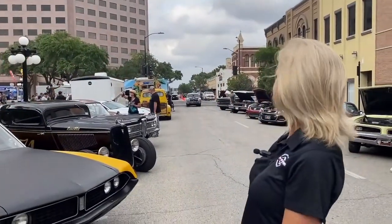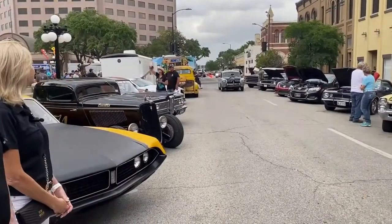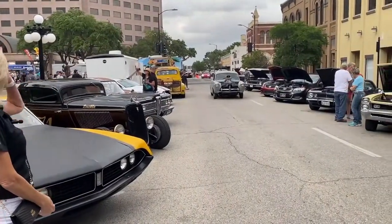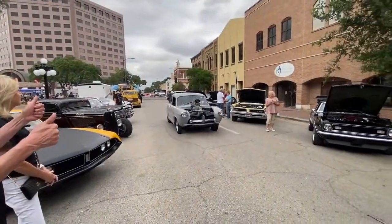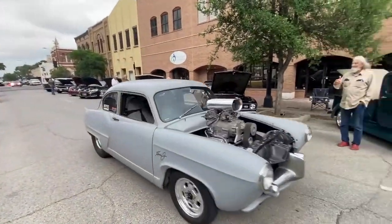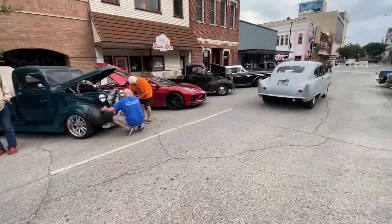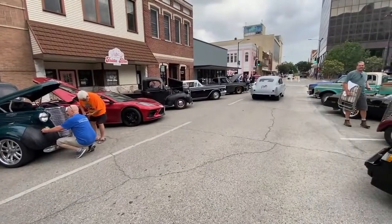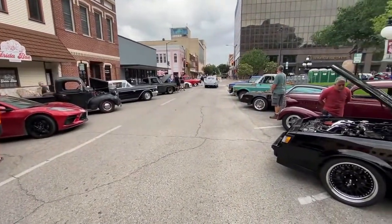Let's see that. What is it? Oh, here you go. Come this way, ma'am. Oh, yeah. It's got a blower in it. You can hear the whine from here. That's whine. Woo! Very nice. Ladies and gentlemen, that's what we call a real hot rod, with a blower sticking out of the hood. Well, it didn't have a hood, did it?